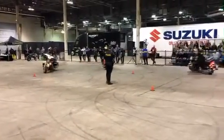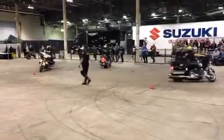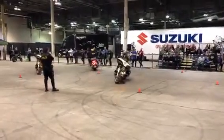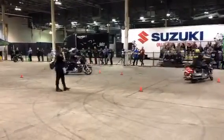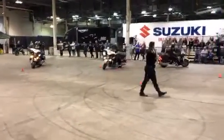At the end of this, we're going to have a lot of fun. They are now jumping into 20-foot circles. So they're going in a couple different directions here. You can see good control, they're keeping their speed up. The importance of these 20-foot circles is because most roadways in Ontario are 24 feet in width.